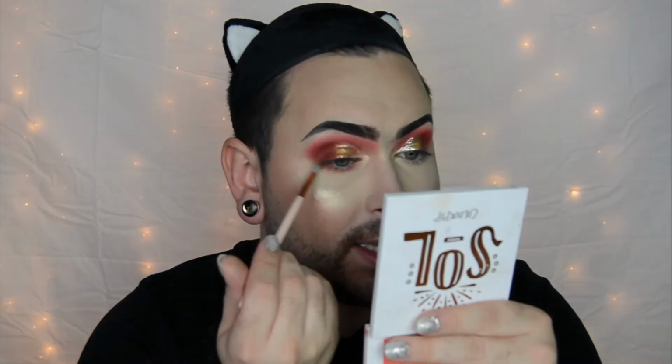So for under the eye, I am going back in with the Soloist shade and connecting it to the outer edge and blending it in just to make everything cohesive. And then I'm keeping it darker on the outer edge and blending it in towards the front so it's not as harsh. And it's also going to help your eyes look bigger. And since we are going to be otherworldly creatures today, we want our eyes to be big.